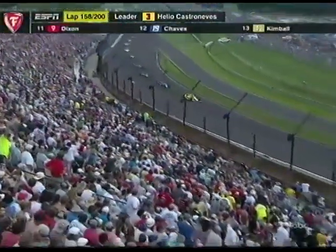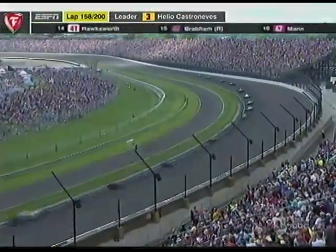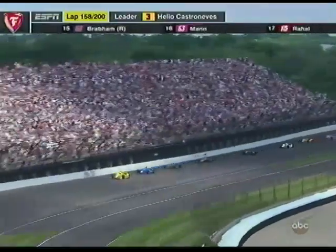The 22 of Simon Pagenaud will have to go to the back at the restart, violating the speed on pit road. Let's pause 10 seconds for station identification.